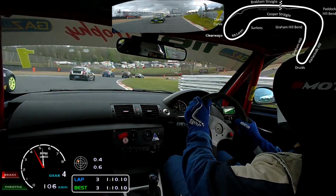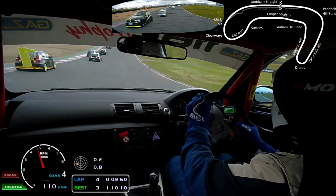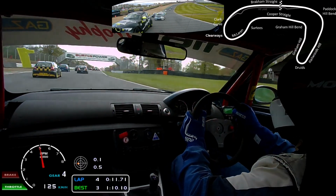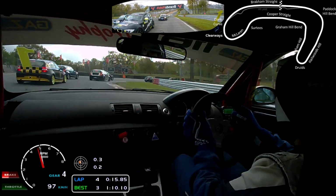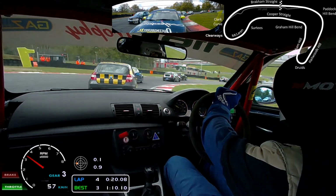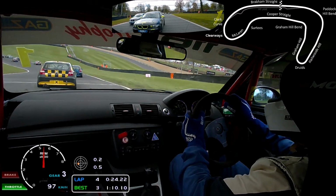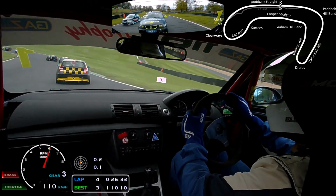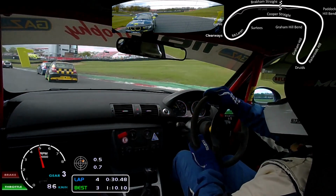So now I've started to speed up a bit, but I'm still sticking on that inside line where I should be using more of the track. And now James is coming up the outside of me, and he's going to get me, I think. Because now I'm too slow round here. Okay, James is tucked in behind. Alright, now I'm using more of the track. I'm going out wider on the exit of Druids. This is down into Graham Hill Bend. Left-hander.